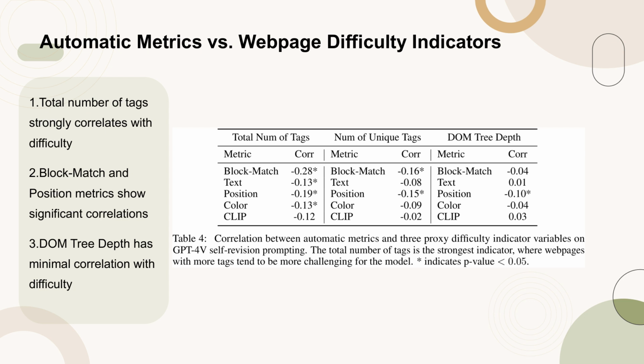Specifically, metrics such as block match and position show significant correlations with difficulty, indicated by a p-value less than 0.05. Conversely, the DOM tree depth has a minimal correlation with the difficulty of generating the web page. This data suggests that while certain metrics are more sensitive to the complexity of the web page, others provide less insight into the model's performance challenges.